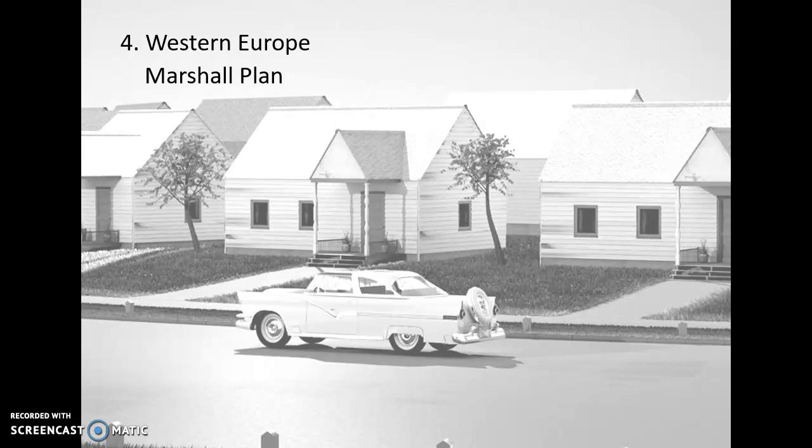Why was it so important to send financial aid to Turkey, Greece, and Western Europe? Well, if things had continued the way they were, the real-life possibility was those countries dealing with a post-war economy could have fallen to communism, and then the U.S. would have lost all of their allies in the fight against the Soviet Union. Communism would have been growing, capitalism would have been shrinking.